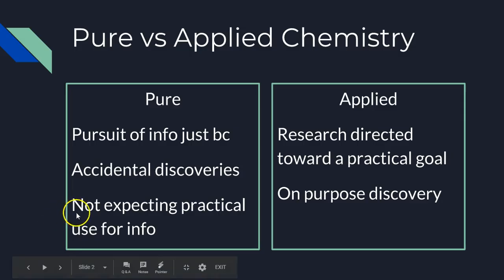And also, if you are doing chemistry and you're exploring things, just trying to find out how things work without expecting any practical use for the knowledge. So if you are trying to figure out the structure of a material, but you're not expecting to do anything with that information, you just are curious what the structure is like, then that would be considered doing pure chemistry.